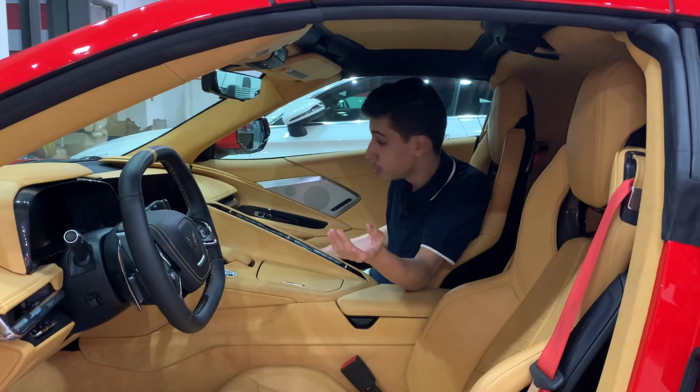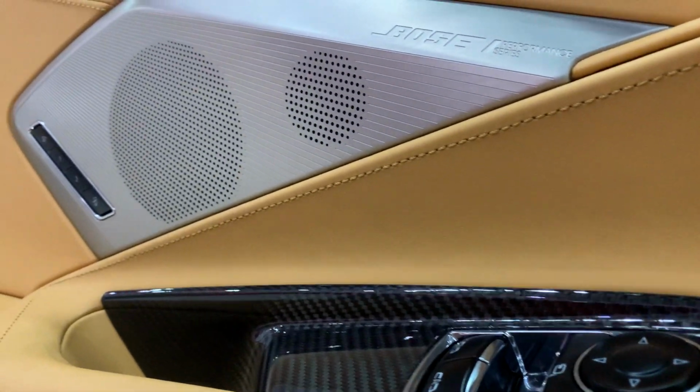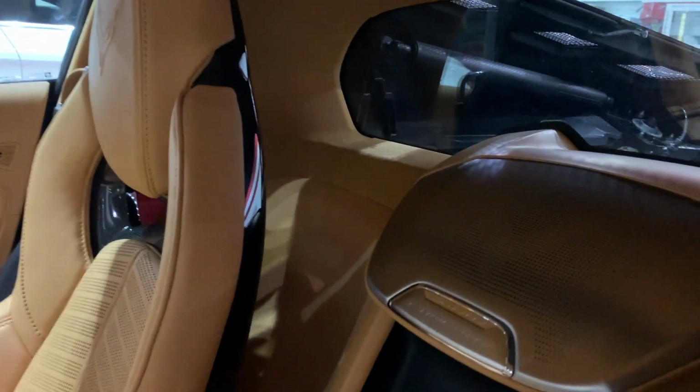One of those options includes that amazing Bose sound system. You have speakers dotted all across the interior, which I'm sure sound very nice.